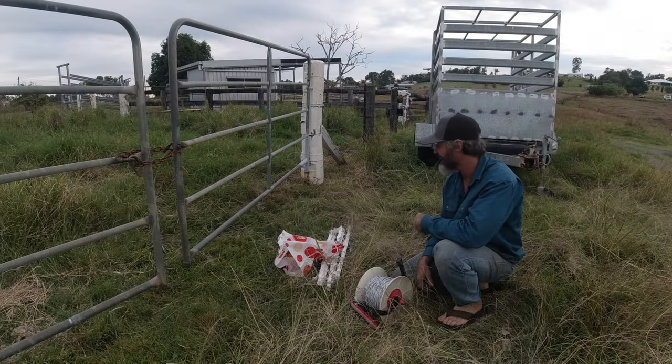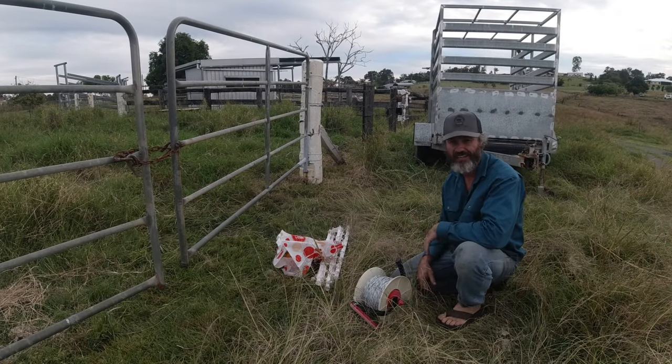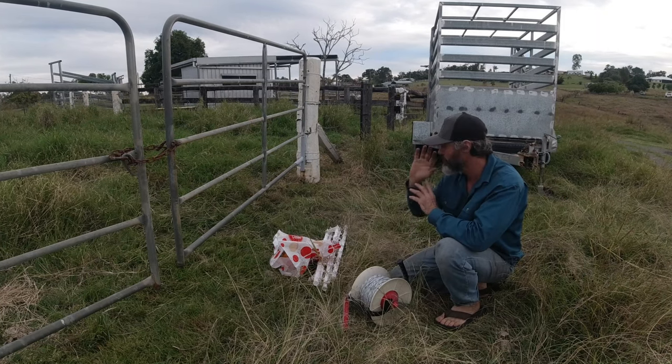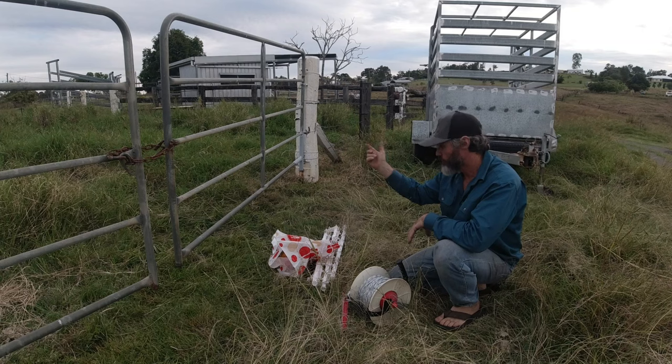Looks like the bulls are settling in nicely. They're behind me there in the yards. What I want to do now this afternoon is get prepared and set up this cell to bring him into.